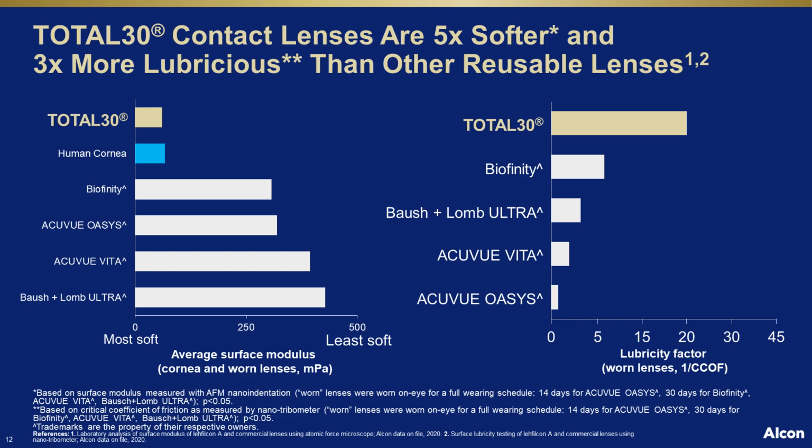So on the left is data depicting the surface modulus of TOTAL30 in comparison with other lenses. You'll see in the blue, that's actually the indentation modulus of a human cornea. And so we see TOTAL30 has approximately the same softness or modulus as the corneal epithelium, which is about five times softer than the next closest lens. Whereas on the right, this is lubricity. So it's one over the coefficient of friction. So the more lubricious the lens is, the less interaction during the blink with the delicate tissues of the conjunctiva and the cornea. And again, TOTAL30 in this case is about three times more lubricious than the other lens types.